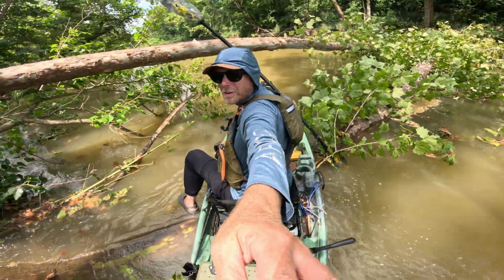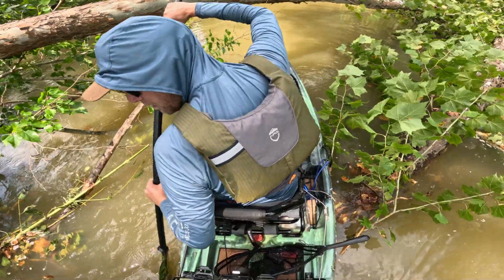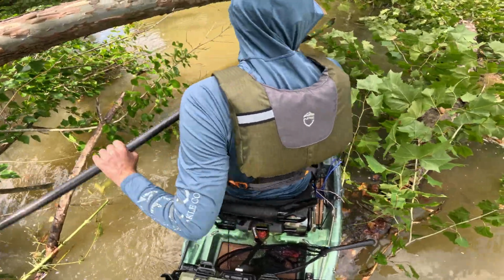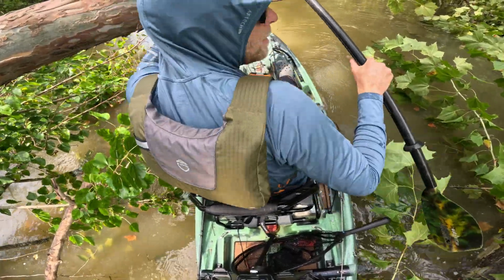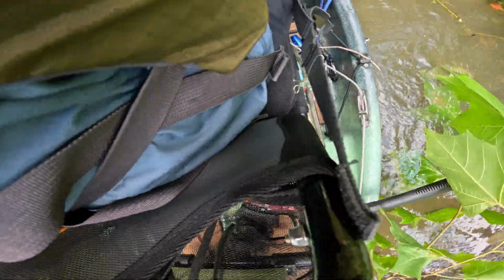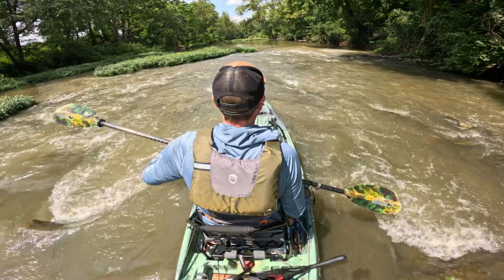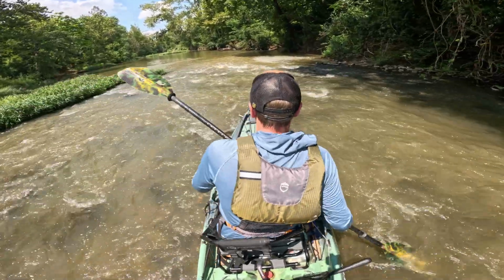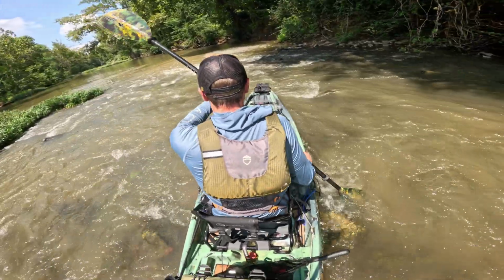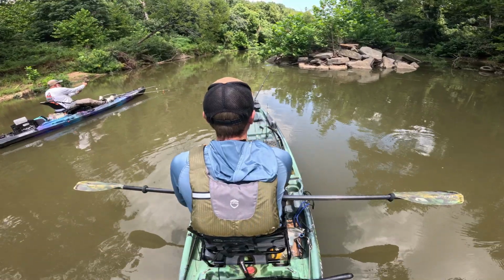Oh, this sure is fun. Really good. I'm just taking my time here. Rushing is how mistakes are made. All right, gotta put the camera down. Sliding under. Never got out of the kayak. Yeah, this thing is weird, this pile. How long has this been here always?